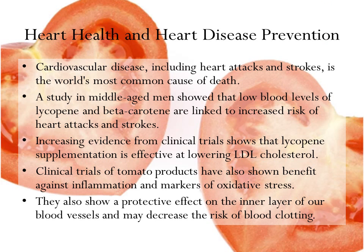Tomatoes are good for heart health and may prevent heart disease, which is the leading cause of death in Americans. A study in middle-aged men showed that low blood levels of lycopene and beta-carotene, which are found in tomatoes, are linked to an increased risk of heart attacks and strokes. Increasing evidence from clinical trials shows that lycopene supplementation is effective in lowering LDL cholesterol. Clinical trials of tomato products have also shown benefit against inflammation and markers of oxidative stress. They also show a protective effect on the inner layer of our blood vessels and may decrease the risk of blood clotting.